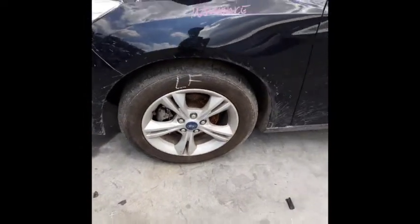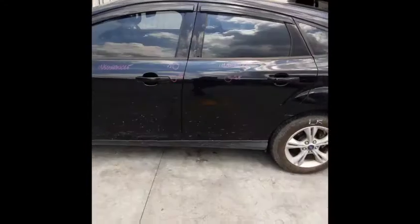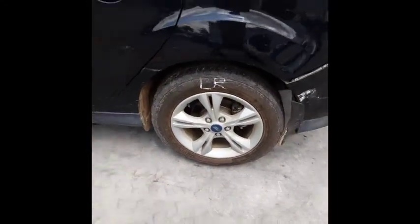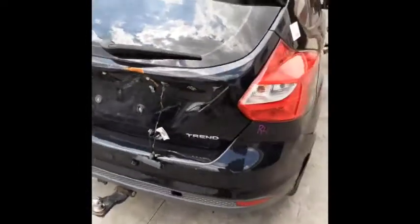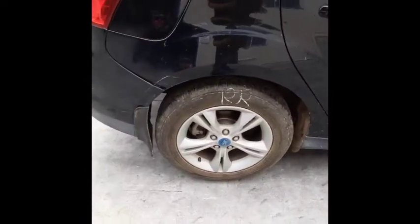The left front has an average tyre, left power door mirror, left front door has 2 small dents, left rear door has 1 small dent, left rear 16-inch factory alloy mag with an average tyre. We have the left-hand tail light, right-hand tail light, right rear 16-inch factory alloy mag with an average tyre.